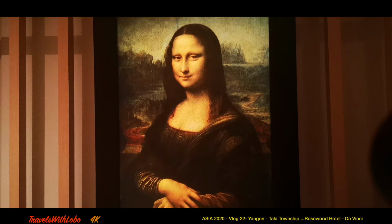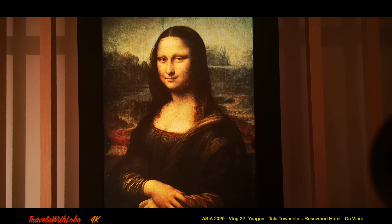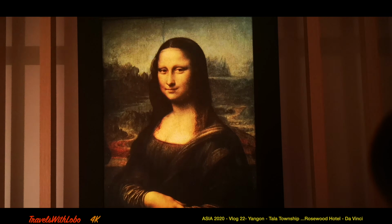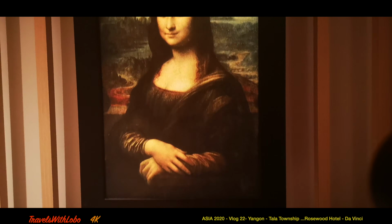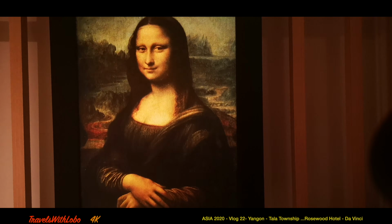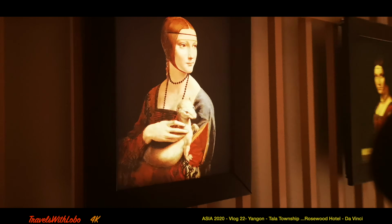I have never seen an actual Mona Lisa. Once upon a time, I did go to the Louvre in Paris, where I saw the original. And you saw it, the original. Right. This is not the original. No, obviously not. This is a replica. The original is massive, behind glass and guarded. But nevertheless, it's nice to see that here. More here.